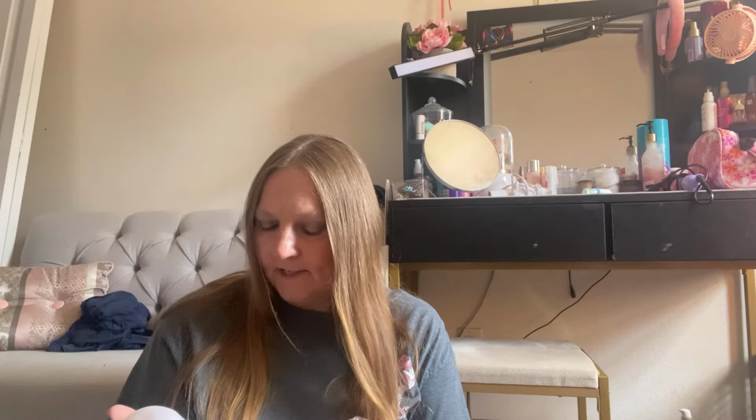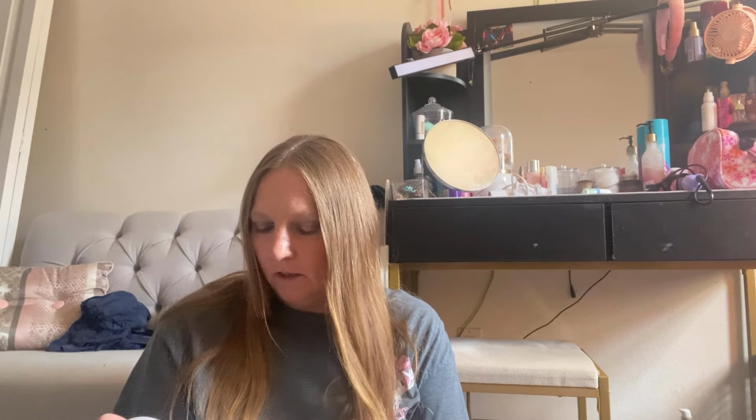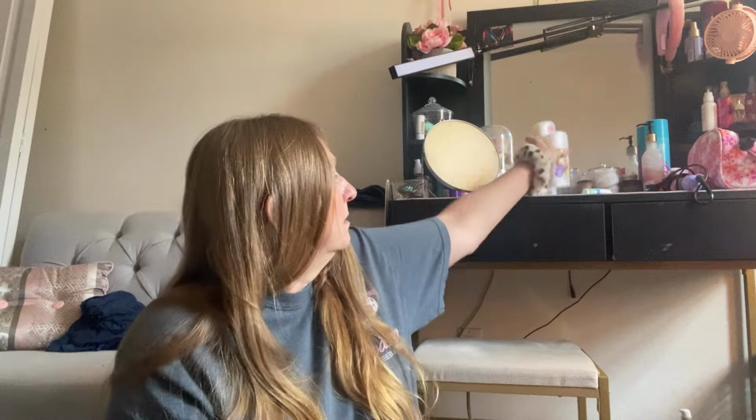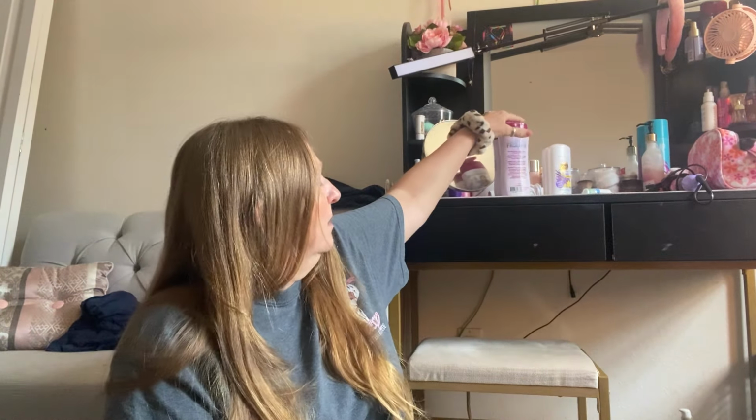Oh, I got my granddaughter's deodorant. One's purple and one's pink. This one's lavender vanilla and this one is peony coconut. That's going to go in their bags. Whatever's going in their bags, I need to put right here behind me.